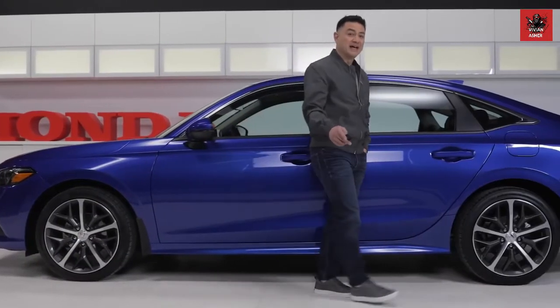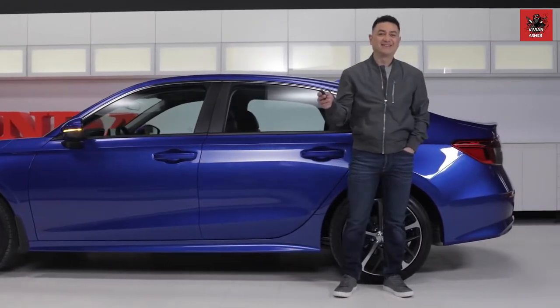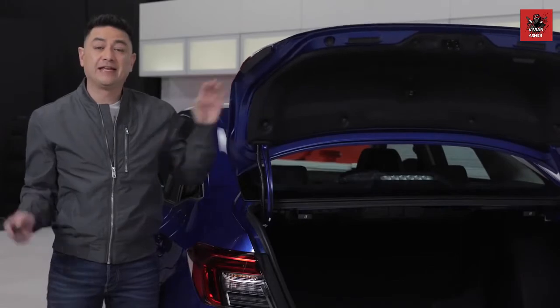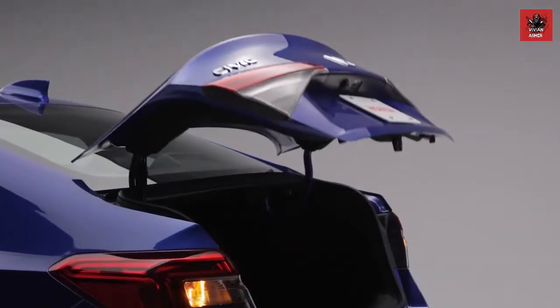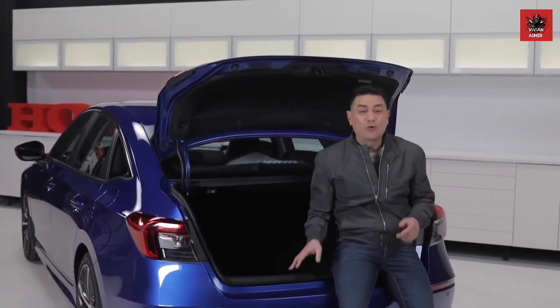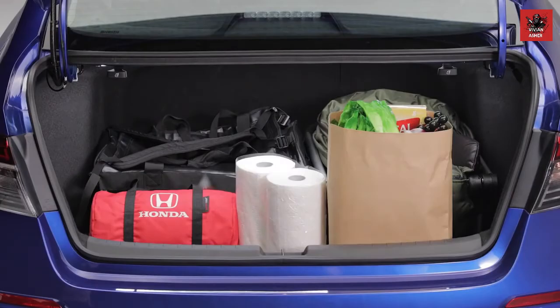Speaking of road trips, let's look at packing up the Civic. But first, watch this. On the Touring trim, just hit this button and the trunk opens all the way. Perfect for when your hands are full. Now, those of you packing for really long road trips, the trunk offers plenty of space for all your stuff.